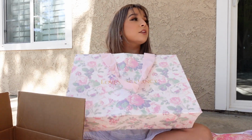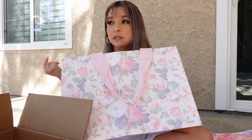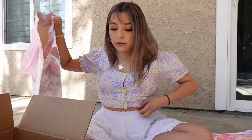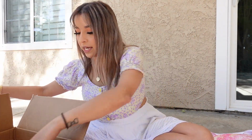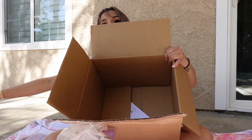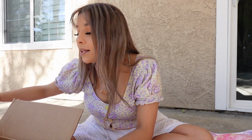Okay guys, a room decor idea that you can do, which is what I do with the small shopping bags. I use Loveshackfancy bags, put tissue paper, and I set up my room like a little Loveshackfancy store, and it's literally everything. This is so cute. I'm obsessed. And then now we have the card. And that is all that I got from my little Loveshackfancy order.